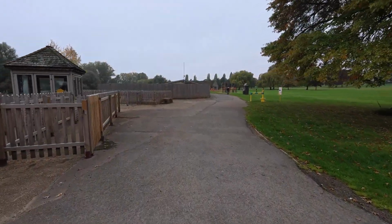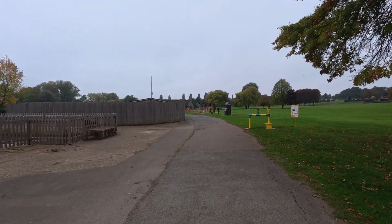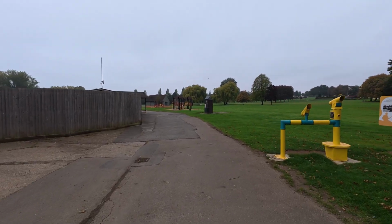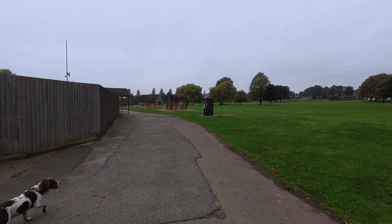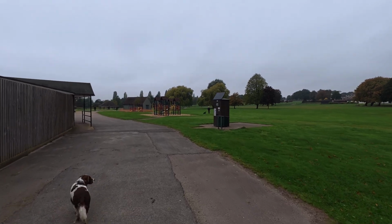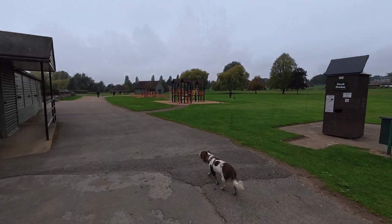Right, we'll continue. Head around this way. We've got the little model boating lake coming up quite soon. We get very few people here now at this time of the year. I do try to avoid it during the peak times, and I know the kids are here. This is why we always tend to walk it first thing in the morning.